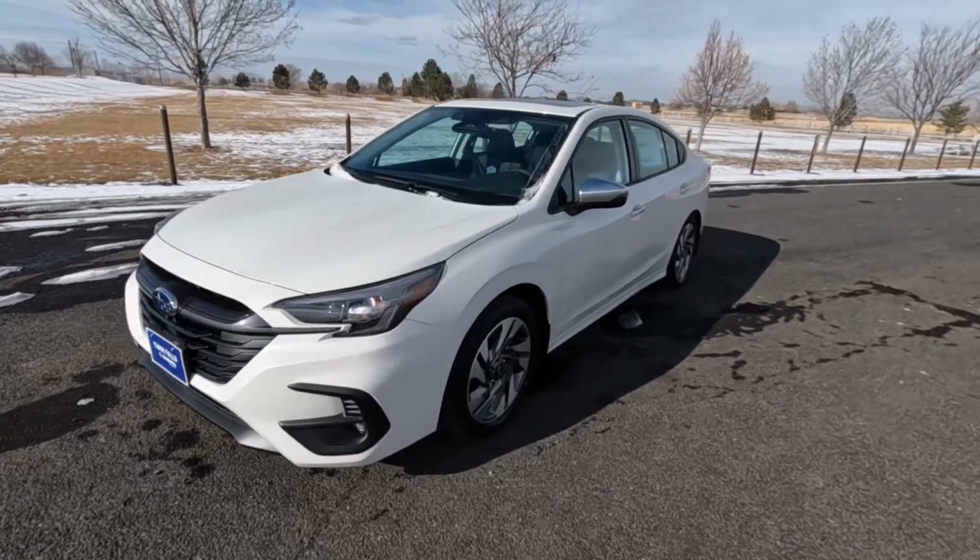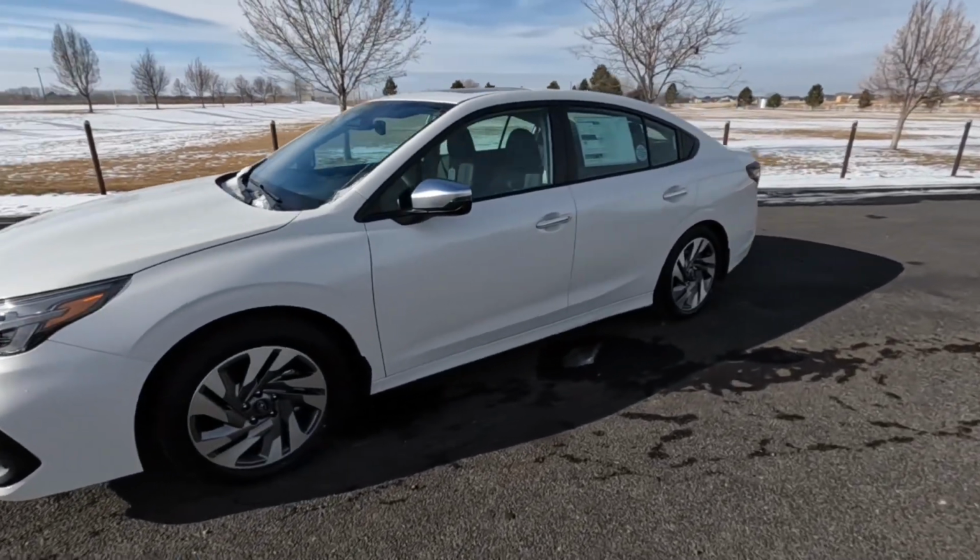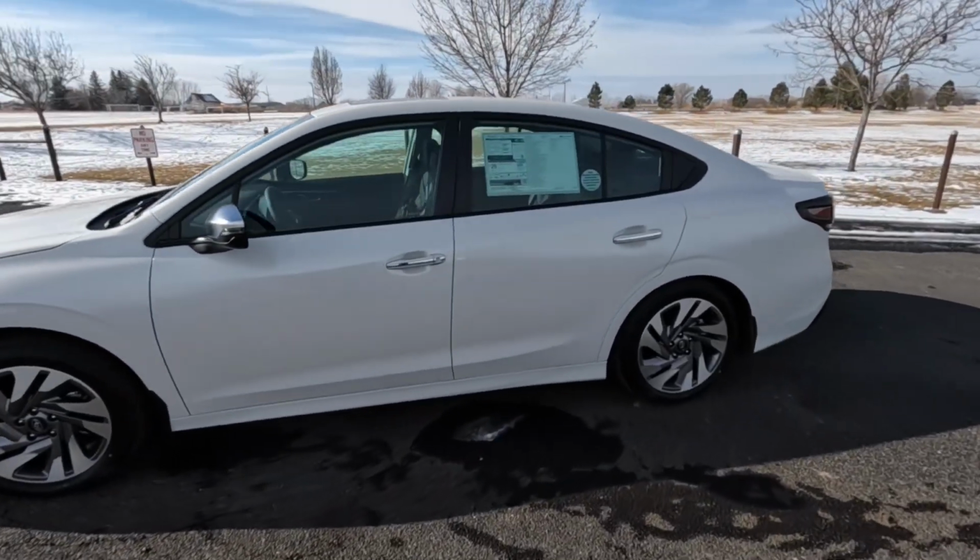And we're gonna teleport inside and take it on our initial driving impressions and do the 0 to 60, see what it can do.